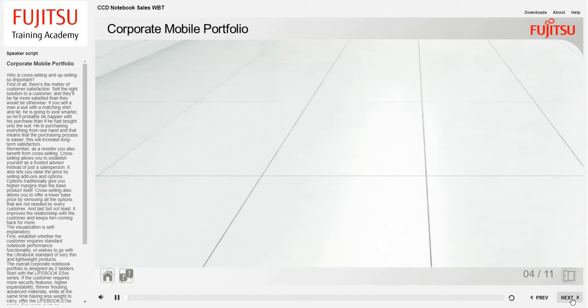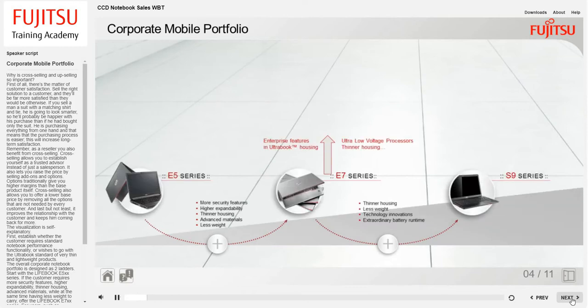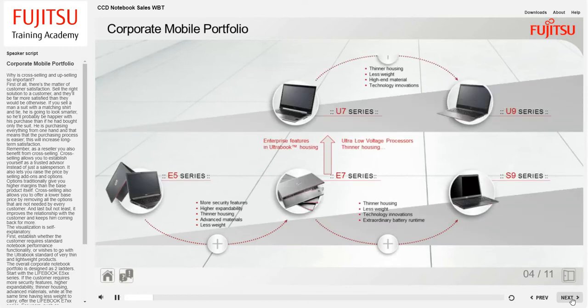Why is cross-selling and upselling so important? First of all, there's the matter of customer satisfaction. Sell the right solution to a customer, and they'll be far more satisfied than they would be otherwise. If you sell a man a suit with a matching shirt and tie, he's going to look smarter, so he'll probably be happier with his purchase than if he'd only bought the suit. He is purchasing everything from one hand, and that means that the purchasing process is easier. This will increase long-term satisfaction.